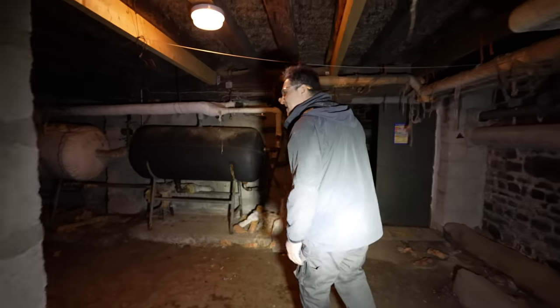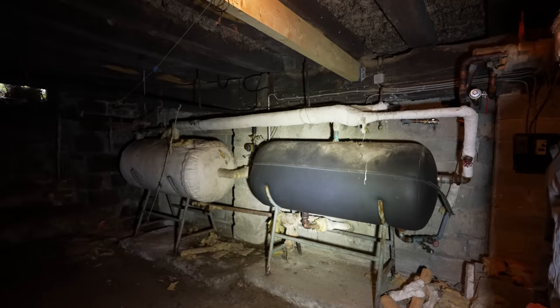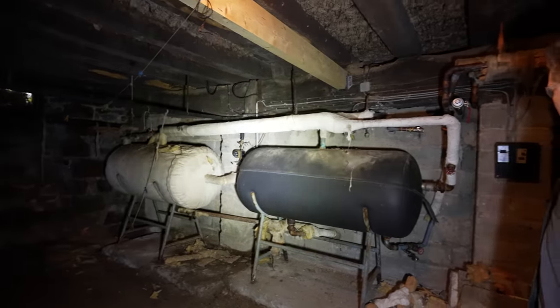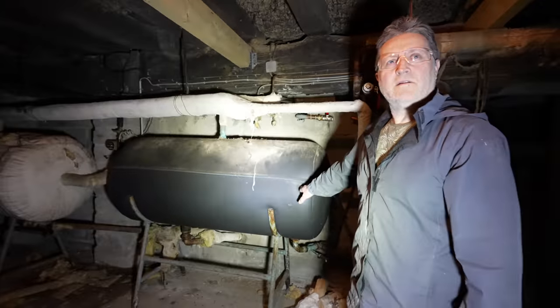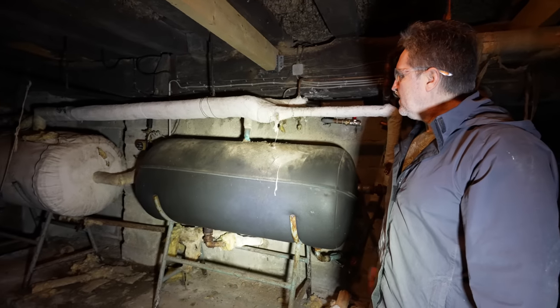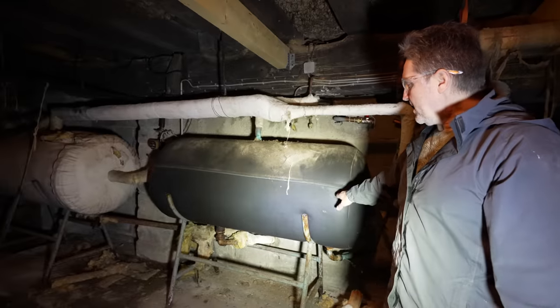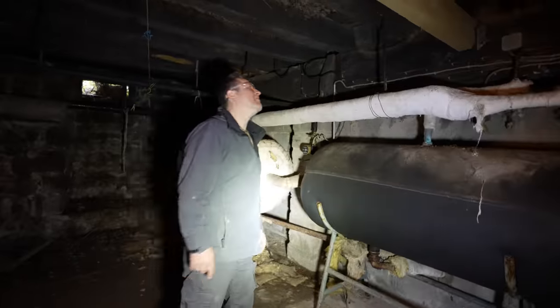So the boiler system was quite interesting in this place. These were hot water storage tanks. There's a coil inside of them, and as the hot water from the boiler passed through those, it would warm these up for the hot water. Nice jackets on them. And they're pressurised by the mains cold water to push it around the building.